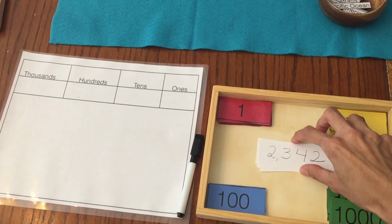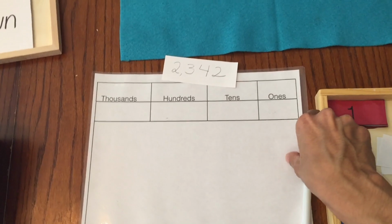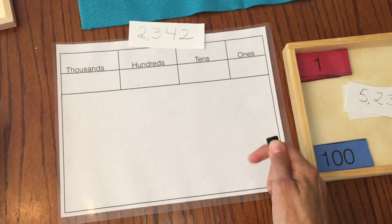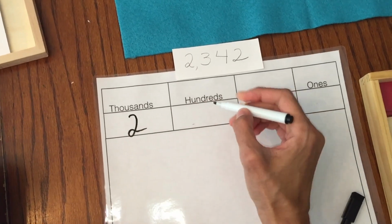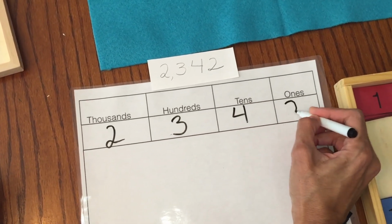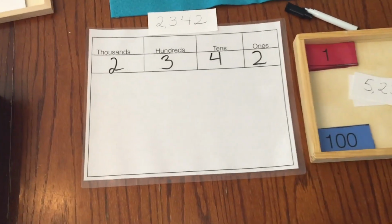The child is going to take one of these cards and place it here, and then write the number down. I'm going to break down the number to learn place value and to learn how to read numbers. 2,342. So the child is learning how to read the number and now is going to break down the number.